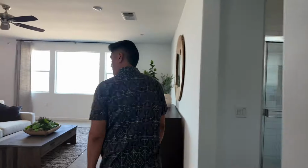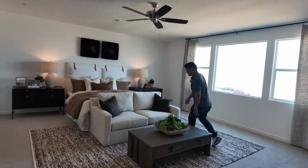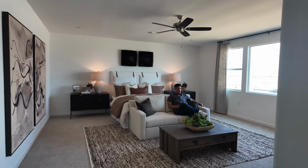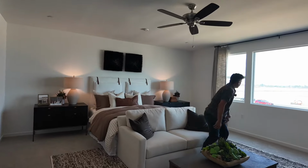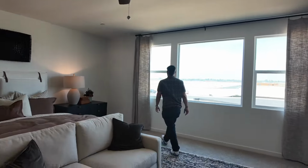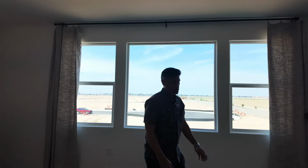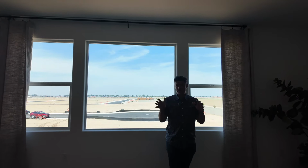Wow, this thing is massive. I mean, it's got a full-size couch here. So you got a California king right here. You got this massive couch. Put a nice TV there. You got these big windows here. So on a nice day, you can open them up, let the air kind of cycle through. But this room, I'm not sure if you can capture this on the camera, but it is huge.